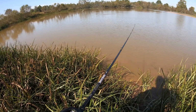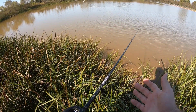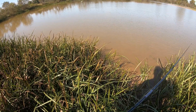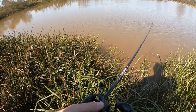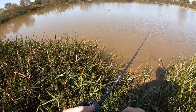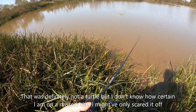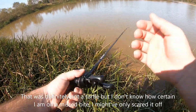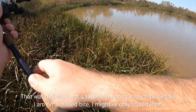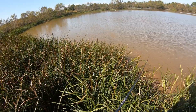No! Are you serious? That's a missed bite, right? That was right underneath of it. Could that have been a turtle too? I mean, that's the most obvious action I've gotten on this one, of course. I hope that was a missed bite and not a scare off.